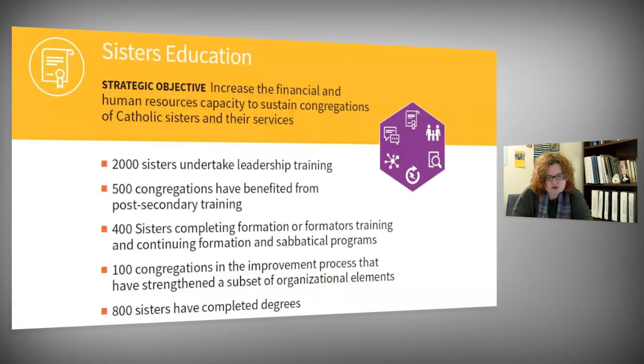The Sisters Education Portfolio focuses on strengthening and sustaining the internal systems that support the leadership of sisters and their organizations, and reflects the inward focus part of the strategy's theory of change. The primary objective of the portfolio is to increase the financial and human resources capacities needed to sustain congregations of sisters, their services, and the organizations that they are serving. These are the targets under this portfolio.